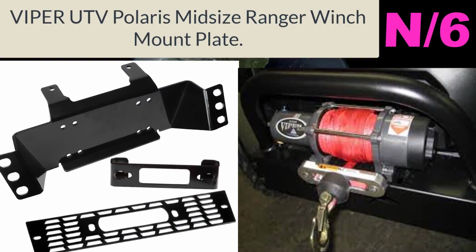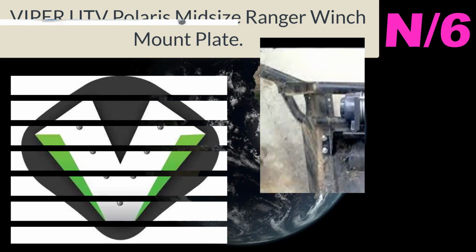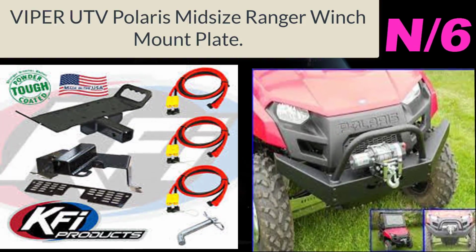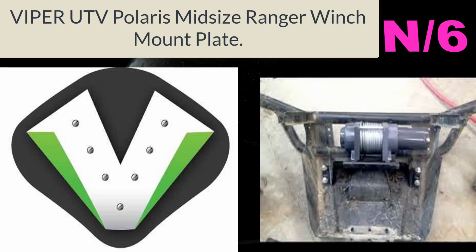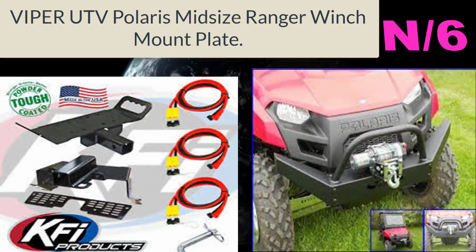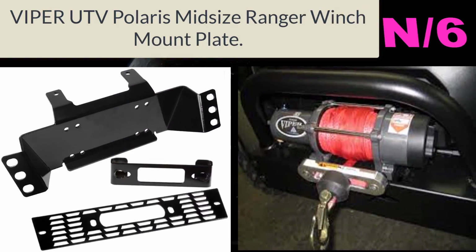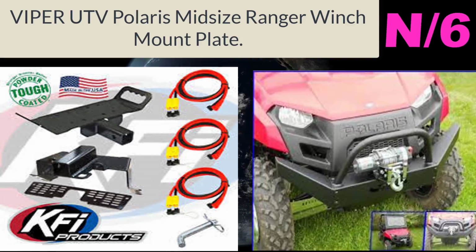List number 6. Midsize car name: Viper UTV Polaris Midsize Ranger Winch Mount Plate. Midsize car information: will work with Terra 35 and 45 winches. For use with the standard 4-bolt mounting pattern, 3 inches by 4.875 inches. Black industrial powder coat finish. Fits: 10/16 Midsize Ranger EV, 15/16 Midsize Ranger XT, 10/14 Midsize Ranger 400, 11/14 Midsize Ranger 500, 11/14 Midsize Ranger Crew 500, 14/16 Midsize Ranger 570, 14/16 Midsize Ranger 570 Crew, 13/14 Midsize Ranger 800, 16 full size.